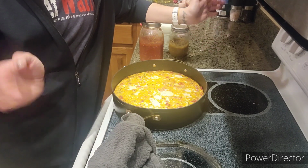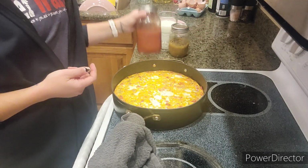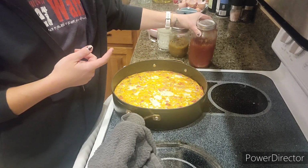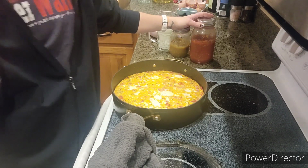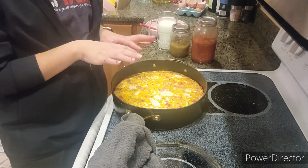Some people use ketchup. If that's what floats your boat, go for it. I like salsa, tomatoes, peppers. You can make it with your own fruits and veggies, whatever you grow in your garden, or buy it from the store. It just adds extra nutrition, of course, but also some kind of moisture.